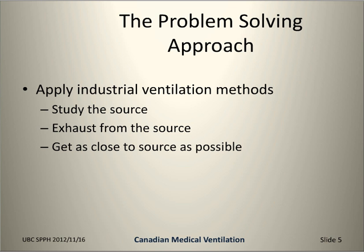So I applied my industrial ventilation background and asked first, where does the nitrous oxide come from? How does it get into the room? And the answer was pretty clear. Most of it is in the expectant mother's exhaled breath. So I thought, well, okay, how much exhaust airflow do you need to catch all of a person's exhaled breath?